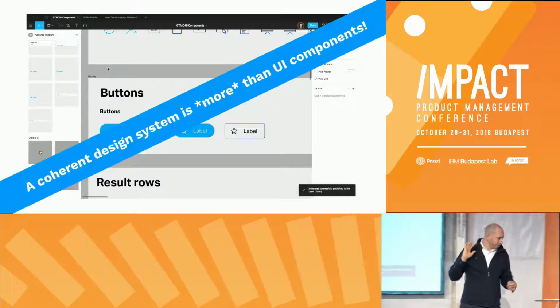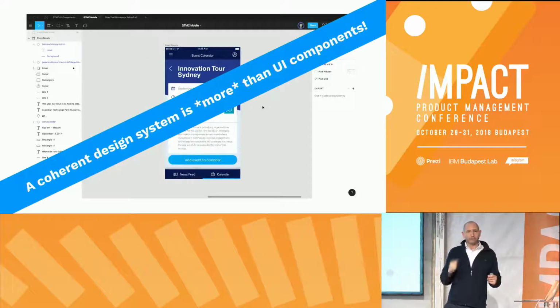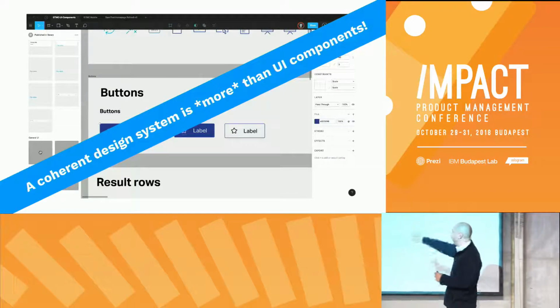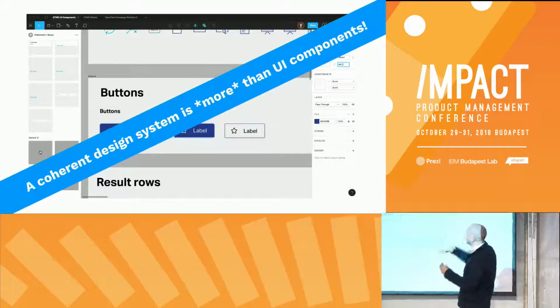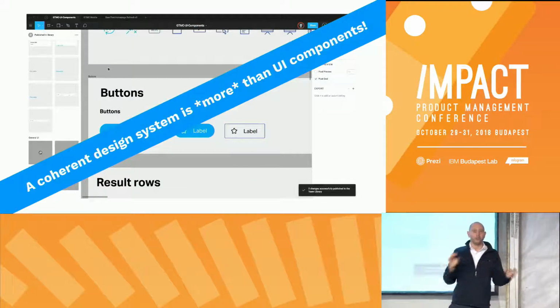I do want to make just a point. I'm going around talking to everyone about this. The coherence in your design system is not just the UI components. What we're looking at here is just the component library. But I think there's so much more to the argument and more to elegance than just making sure that all the buttons match.